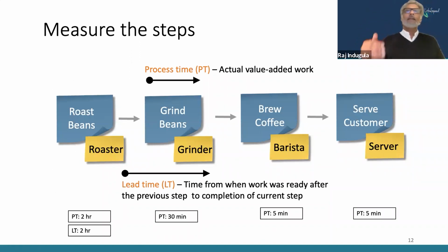Now you start to apply the lead time. Because the roasting of the beans was the first step in my value stream map, the lead time is going to be the same as the process time. That's the beginning of the journey, so to speak.